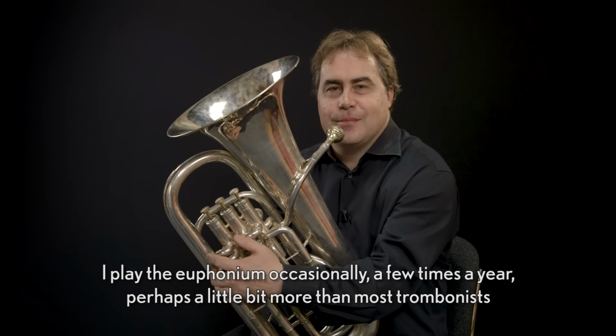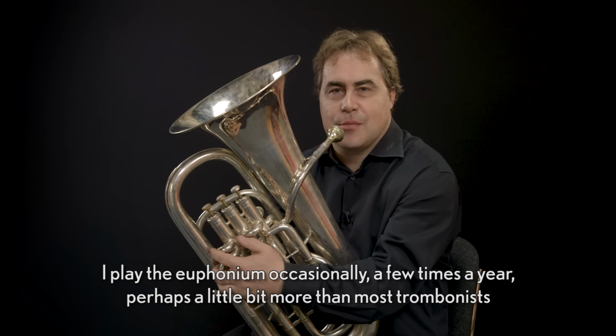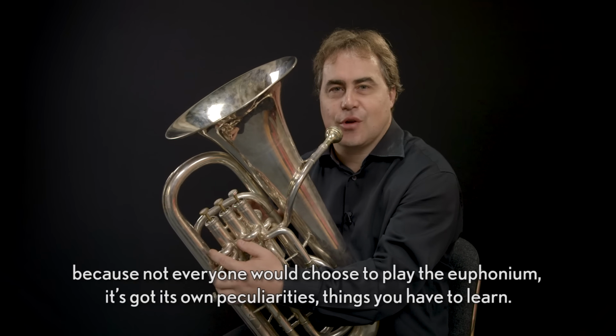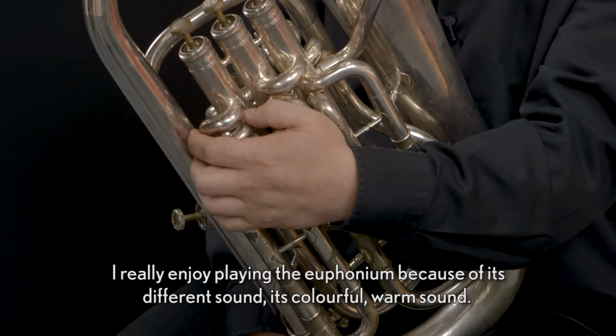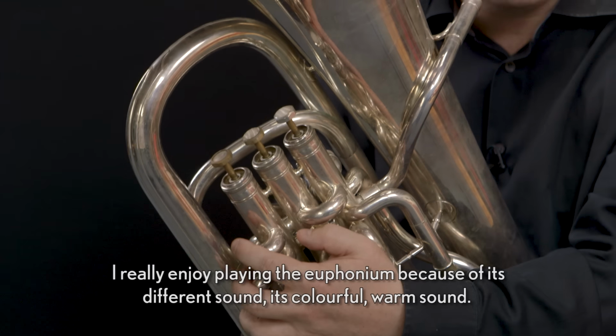I play the euphonium occasionally, a few times a year, perhaps a little bit more than most trombonists, because not everyone would choose to play the euphonium. It's got its own peculiarities, things you have to learn. I really enjoy playing the euphonium because of its different sound, its colourful, warm sound.